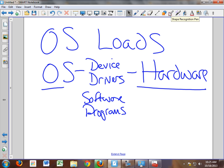As we get into different hardware sections, we will actually download and install device drivers. When we get to video, you're all going to go to the website and download some video drivers to get used to doing that. But right now, you just need to know that they are programs that you find on manufacturers' websites to make the hardware work.